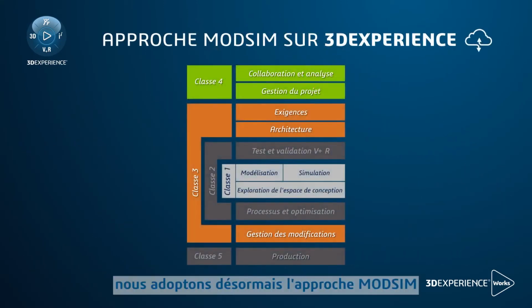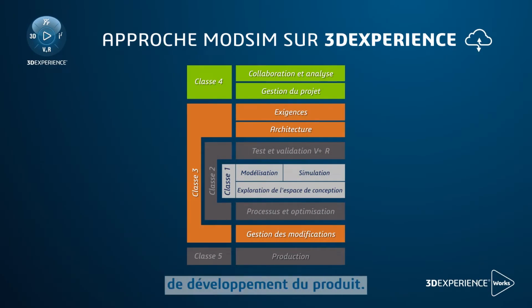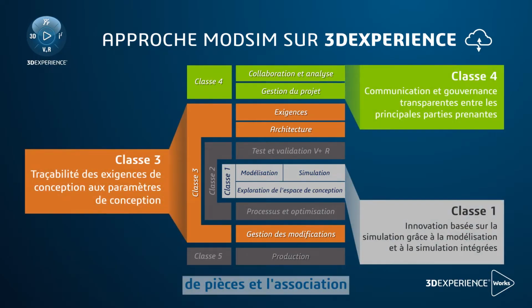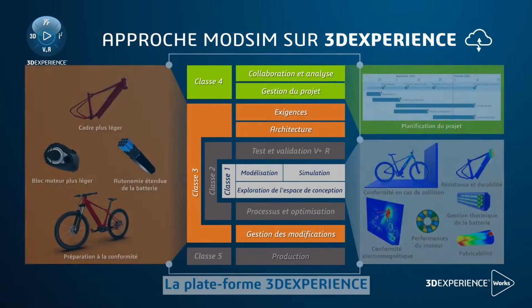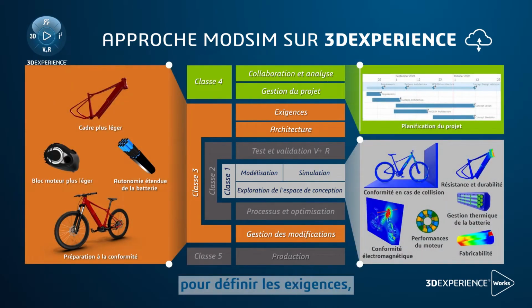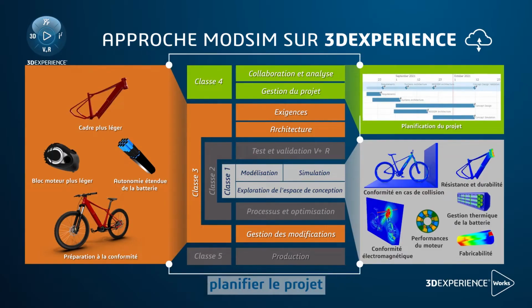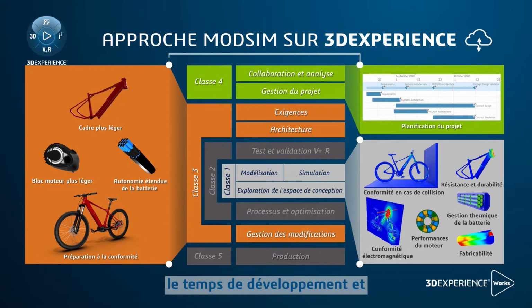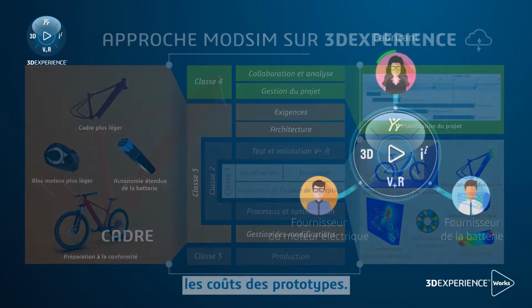At Hiko, we're now adopting the ModSim approach when developing our new products. ModSim is the integration of modeling and simulation throughout the product development cycle. The 3DEXPERIENCE platform allows us to easily create different variants of parts and associate specific simulations to these parts to do design exploration. We can then select the best part that meets our requirements. The 3DEXPERIENCE platform contains all the tools that we need to define requirements, do project planning, and communicate with all the people involved in the project. ModSim clearly reduced our development time and prototyping costs.